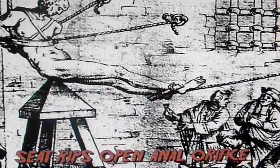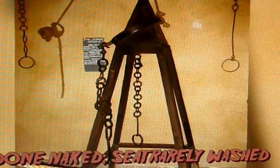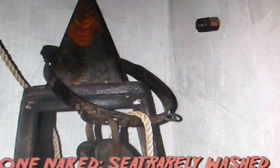The seat would rip open the victim's anal orifice over an extended period of time. This was often done naked, and the seat was rarely washed. So if the torturing process didn't kill you, infection eventually would.